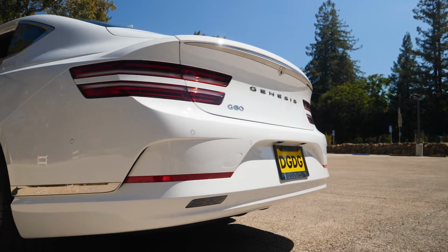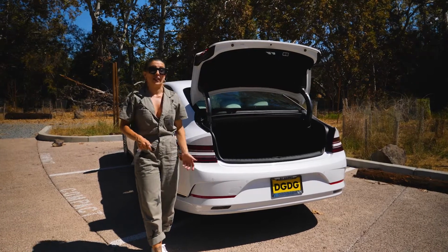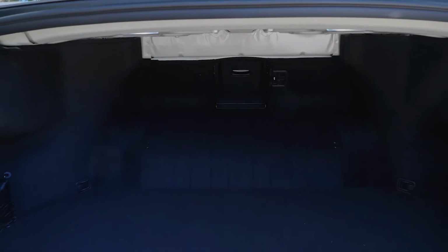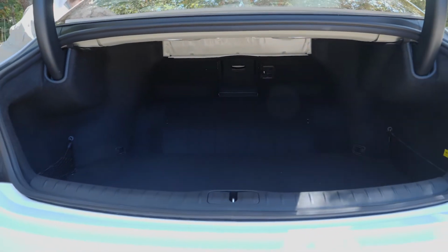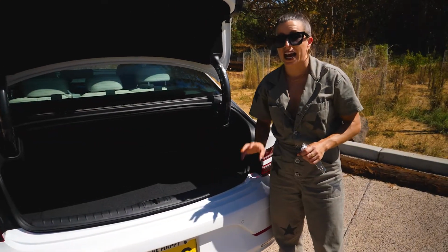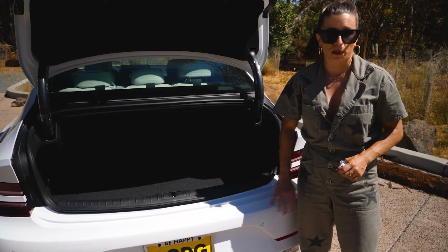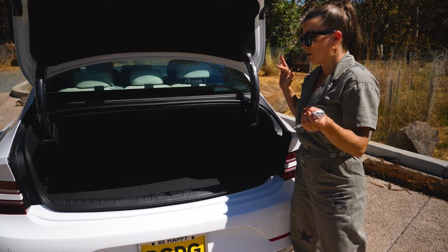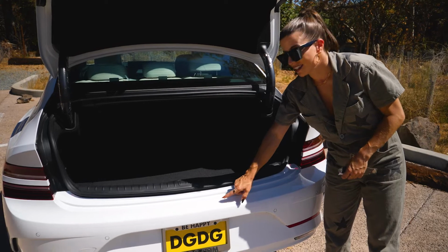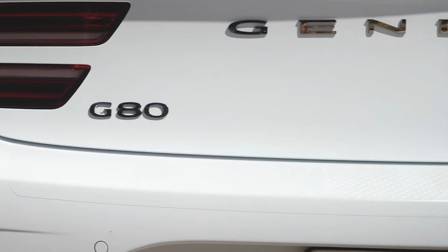So the cargo space did have to take a little bit of a hit because of the addition of the battery. You will have up to 10.7 cubic feet of cargo space compared to its gas-powered sibling that has 13 cubic feet of space. Now this is an add-on feature, but you can get this bumper protector so that you don't scratch your paint getting heavy luggage or maybe golf clubs in and out of your car. However, if you look really closely, the design of your bumper cover is actually the Genesis logo.